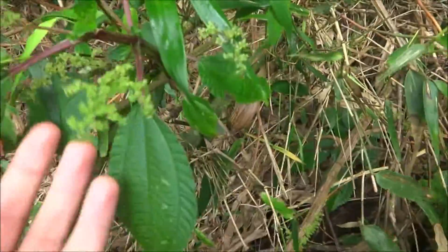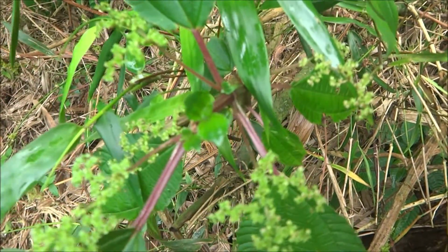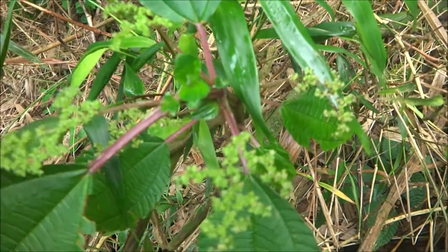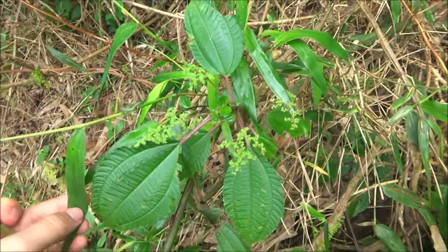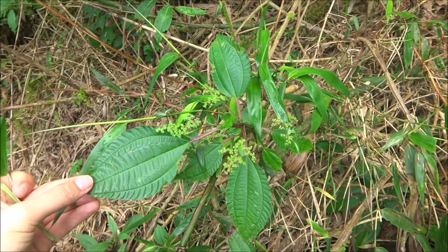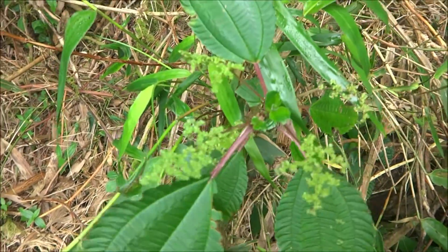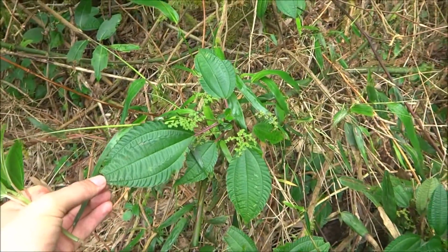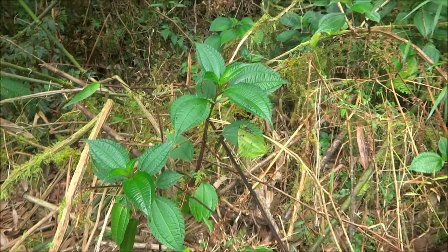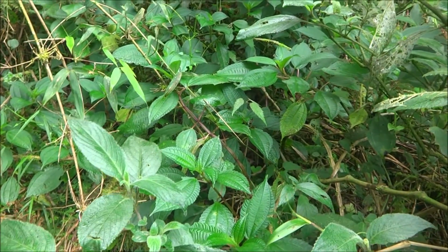So these are its flowers, and these are actually female flowers because poh-pohan has both male and female flowers. And as many of you already know about Pilea species, they are recognized by the flowers, it is an Urticaceae family plant. So it is related to stinging nettle, but it's pretty far from stinging nettle, and fortunately it doesn't have any stinging hairs at all.